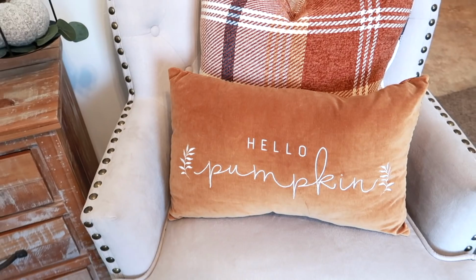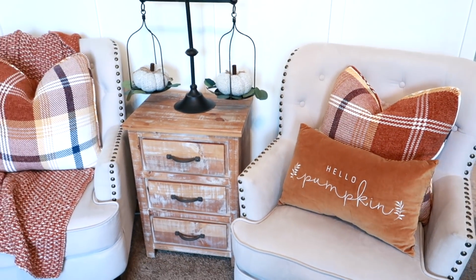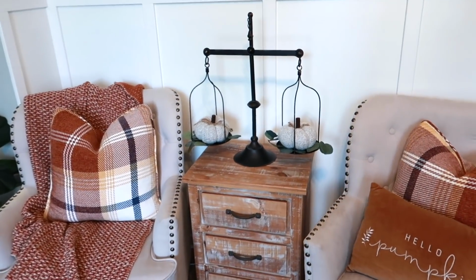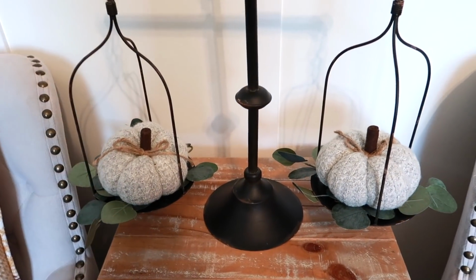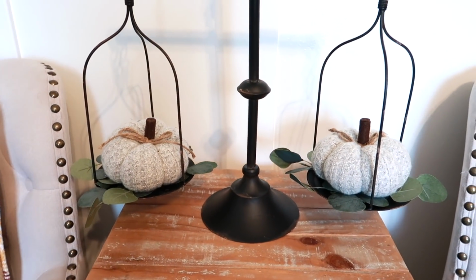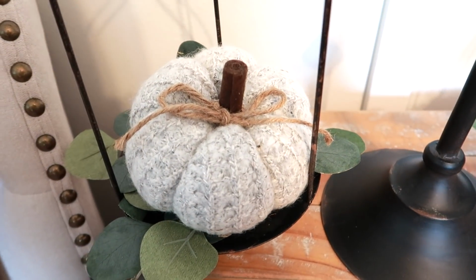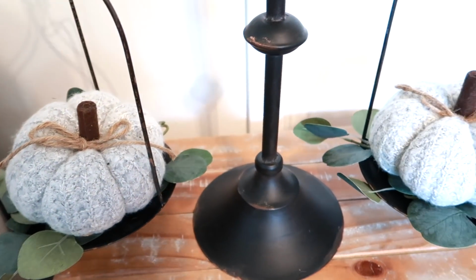I didn't know where I was going to put it, but once I had it all together, I knew that it had to go right here on my scales on this little side table. All I did was I added some eucalyptus. I kind of just pulled a few pieces off of some greenery that I already had. And then I added these cute little cloth or fabric pumpkins from Joann's.